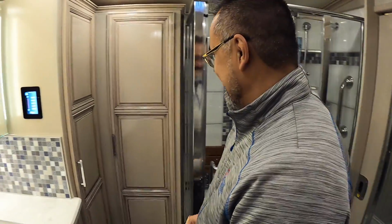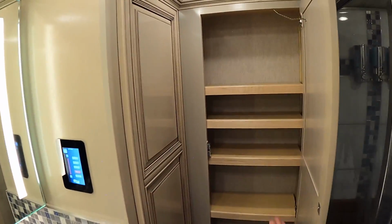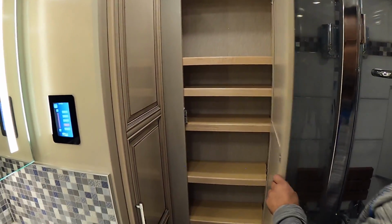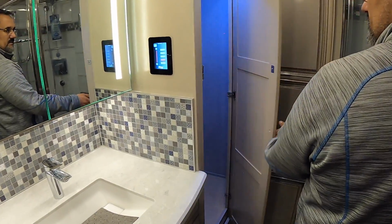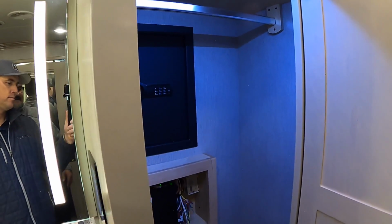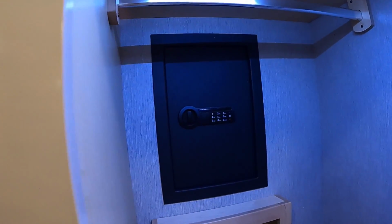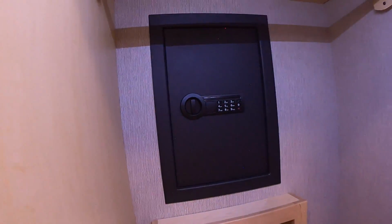I like it. Let's get this coach down south. Got a lot more storage over here. Now these are all adjustable shelves as well. So just a lot of storage in this coach. And a nice long closet, so maybe for you ladies out there that have some dresses or some longer coats, you've got some nice storage back there, and you got your safe back there as well.